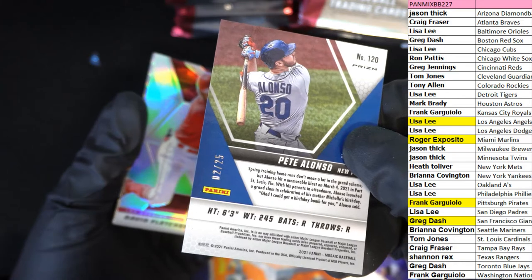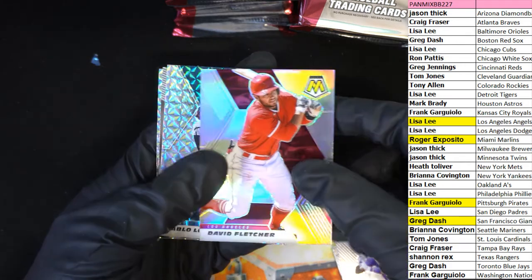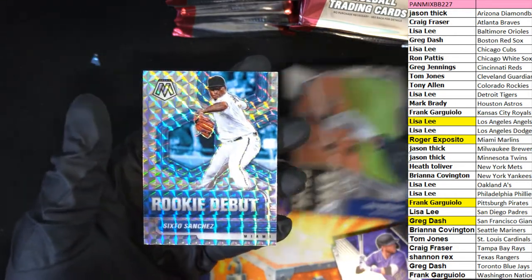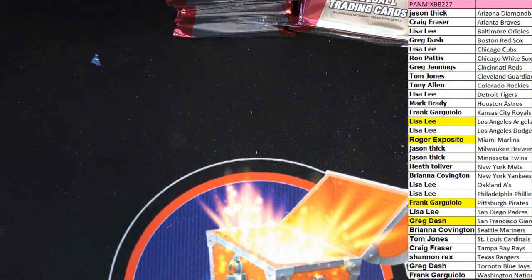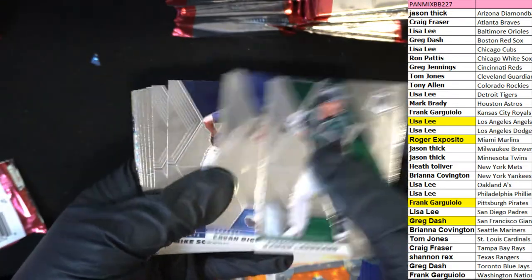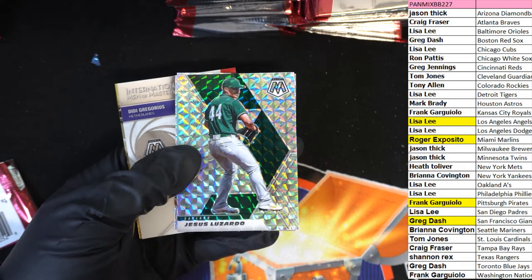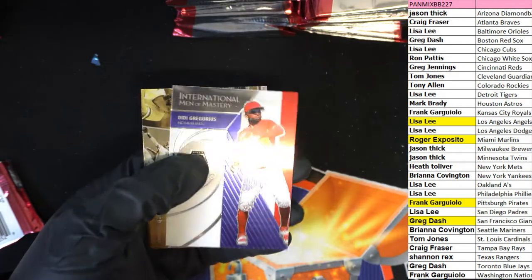Mets owner, congratulations, Heath. 2 of 25. P. Alonzo White, Mosaic. Silver, David Fletcher. Nice one for the Marlins. Sixto Sanchez for the Marlins. Rookie debut, Mosaic. The Oakland A's have a mosaic here. Luis Garcia for the Washington Nationals, rookie mosaic. Didi Gregorius, Johnny Bench.